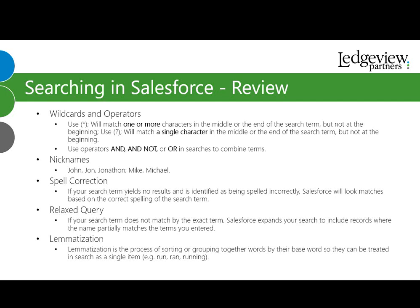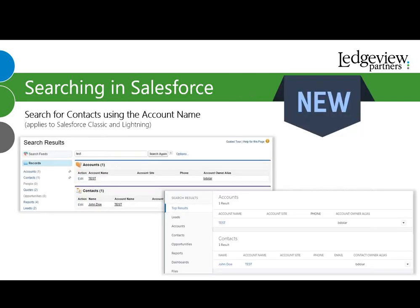Now, in addition to what's been happening with searching, they've gone through and added a couple of other features to that with Spring 17. One of them being searching for contacts using an account name. So you don't necessarily have to know what the contact's name is or how it's spelled if you know what the account is. Now you might say, well, why is that important? I usually know who the contact is.